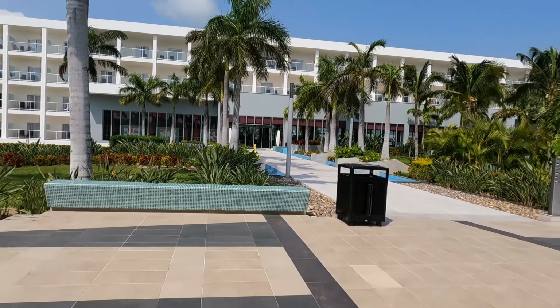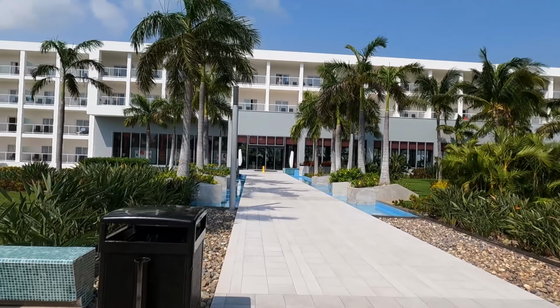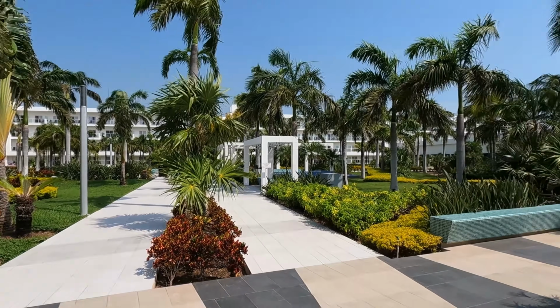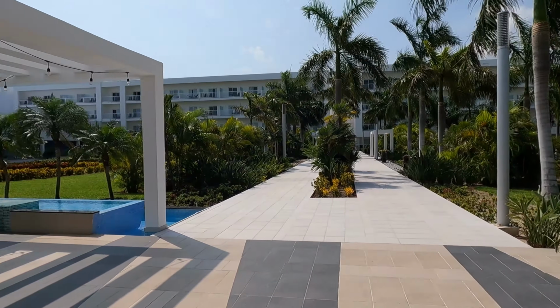Overall, we found the room to be totally adequate. It is modern, it is clean, it has all of the amenities that you would expect. The only thing that I didn't like was the bed, which I found to be a bit too soft.